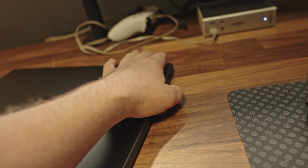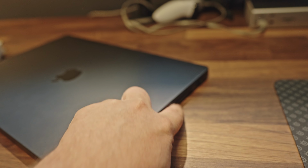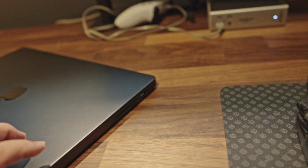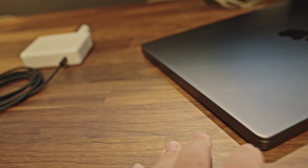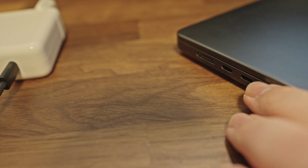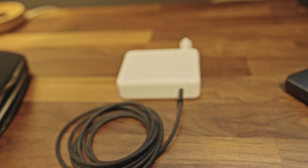Apple obviously added ports. You have an SD card slot here, so I can make YouTube videos and I don't have to use a dongle, yay. And USB-C and HDMI. And of course on the other side here we have a headphone port, USB-C, Thunderbolt 4 actually, and MagSafe. So Apple went back to MagSafe.